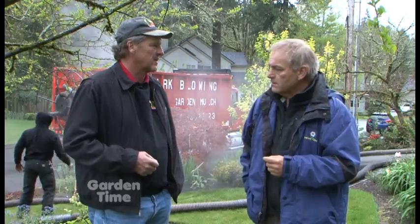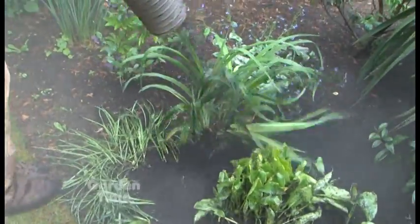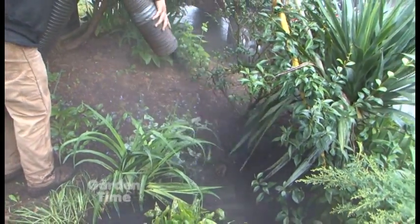So we'll take sandy loam, sandy silty soil, we'll mix it with our compost and some mushroom compost. So then you can use that in like a raised bed. It's real popular for flowers and vegetables in a raised bed or a berm or any place you just need more soil.